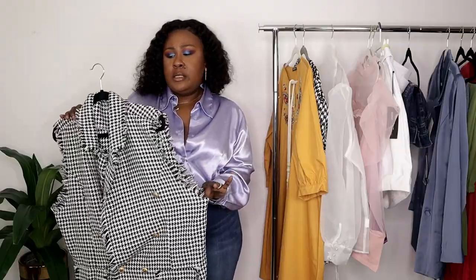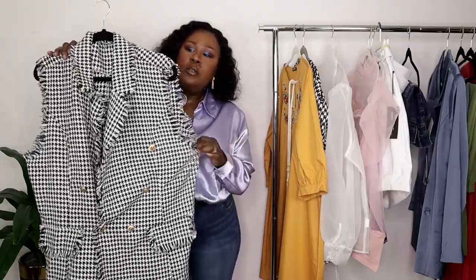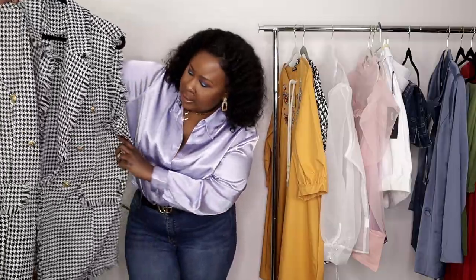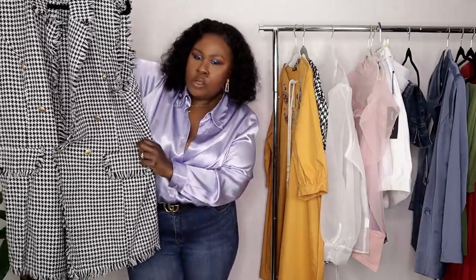So love this. It is houndstooth, so you know that was big this winter, fall, spring. And I guess it's probably going to still be big in the summer. That whole houndstooth was all over the runway. So yes, houndstooth is back again. And I thought this was so cute. I love that it has the gold buttons. It makes it look a little more chic.